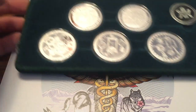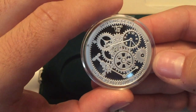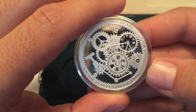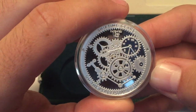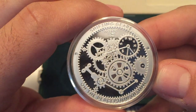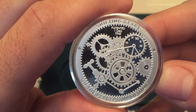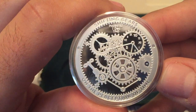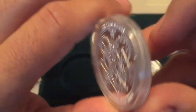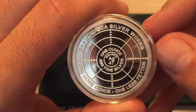After that, he moved to the 5-piece T.I.M.E Series. T.I.M.E is spelled T.I.M.E because it stands for something, which we'll get to. The first round in the T.I.M.E Series, once again proof, was Shifting Gears. It shows the internal workings of the clock with the gear mechanisms. And then on the perception of time, it has the standard Chautauqua Silver Works obverse here.